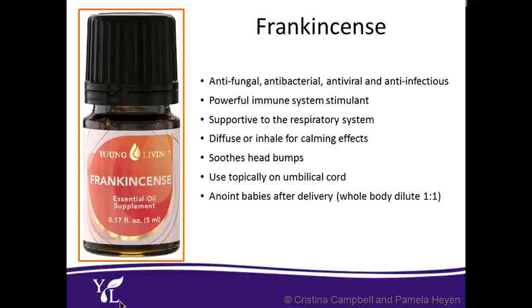It's also great for head bumps. So if they fall down and bump their head on a table, just put a little drop of frankincense on there. It can also be used topically on the umbilical cord, and you can anoint babies after delivery. And yes, Emma was anointed with frankincense, but it was a couple hours after she was born. Grandma didn't get there right at the moment, so she was anointed with some frankincense.